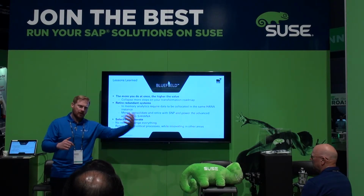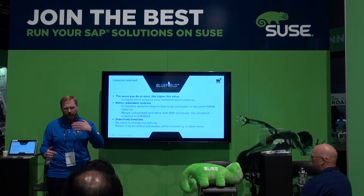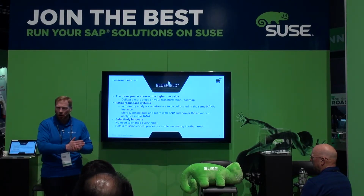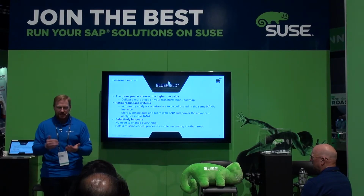Can you force the one that you're buying to upgrade to S4 and then move over? Probably not. Do you only want to take over their master data? No, probably not. You want to have the historical data also, because you want to leverage the knowledge that they have in their existing system.